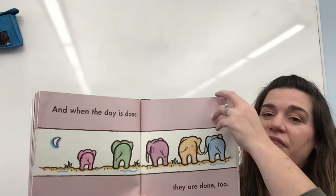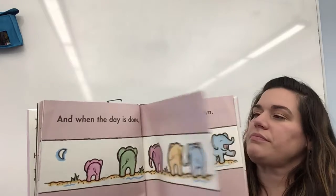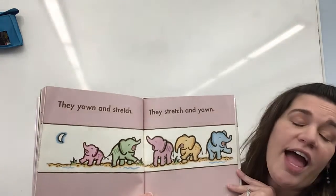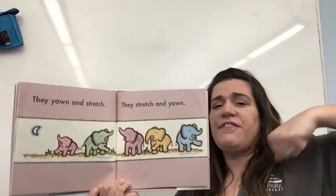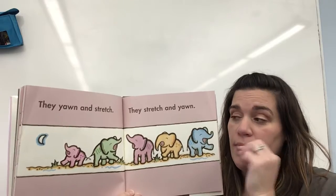What does it mean when they are done? They yawn and stretch. They stretch and yawn. Oh, can you do that like an elephant? Oh, can you stretch and yawn?